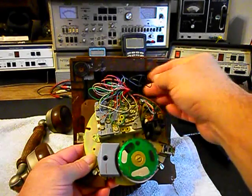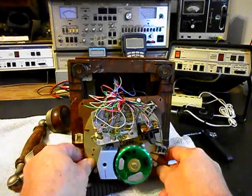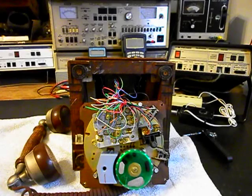It looks like somebody has been in this telephone at some point. So we want to go through everything. We want to get a start on this unit. We're going to troubleshoot. We'll come back as we move forward in the repair of this really cool, well-made wooden desk telephone by Western Electric. So we'll be right back.